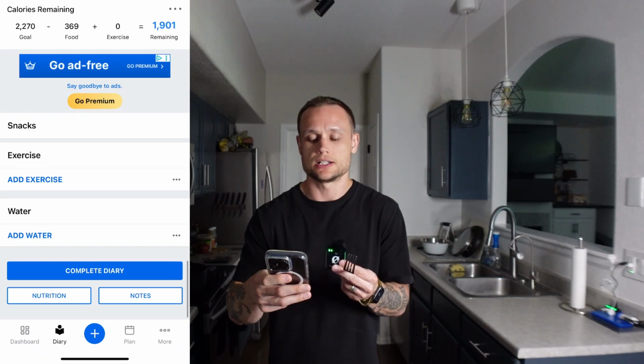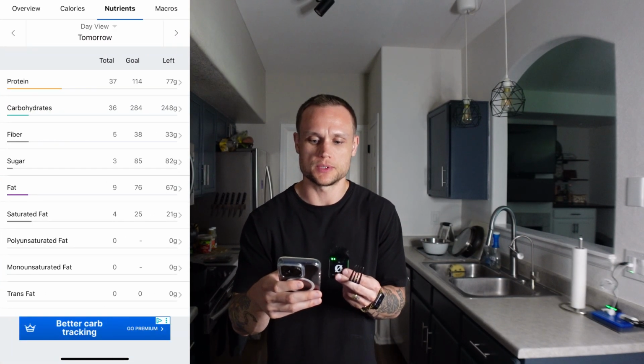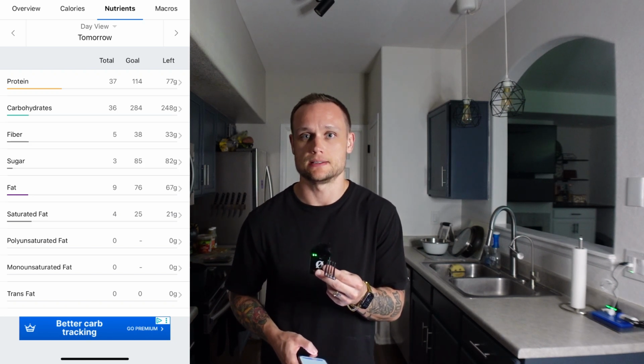With that said, let's go ahead and look at our calories and our macros. For our calories, we're looking at 369, and for our macros, we're looking at 37 grams of protein, 36 grams of carbs, and 9 grams of fat. If you ask me, those are immaculate breakouts for your macros, especially with something that's low calorie. Really anything over 30 grams of protein at 300 calories is spot on.